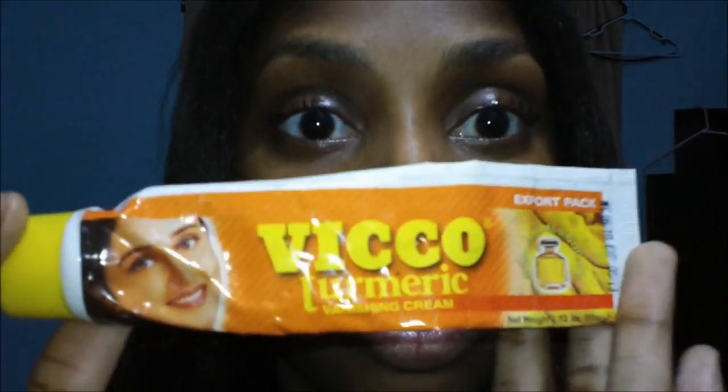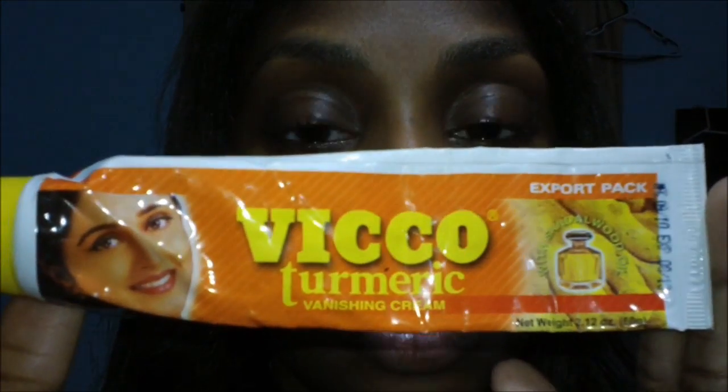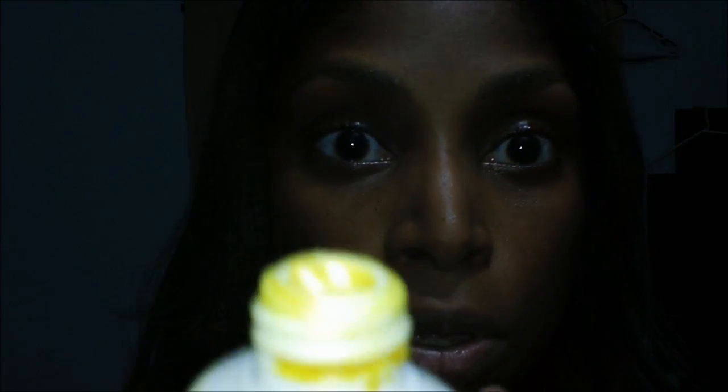So some nights I might apply Vicco, which is a turmeric cream. So basically it's just a very yellow, can you see that? Yeah, I use this cream every morning with my sunblock, but I sometimes use it at night because it's just a very moisturizing cream, very hydrating, and turmeric is very good for evening out the skin tone and vanishing dark marks on the skin and all that lovely good stuff.